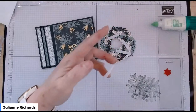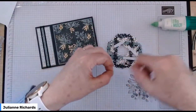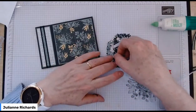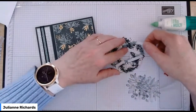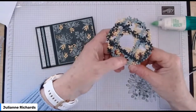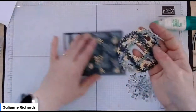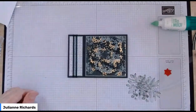And this wreath is not only smaller, but it uses a lot less cardstock, because for the other one, to cut all of the ones that you needed, you probably would have used several sheets of cardstock to do it. Okay, so there we are. That's my little wreath, and that's what I was going to bring to the front of my card here.